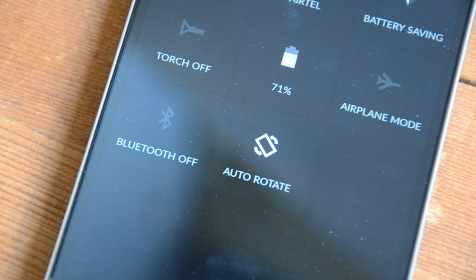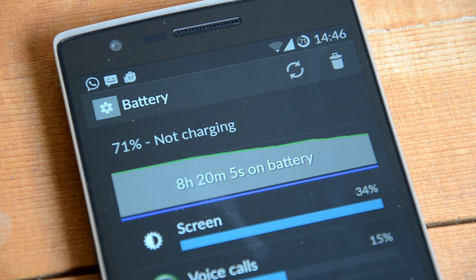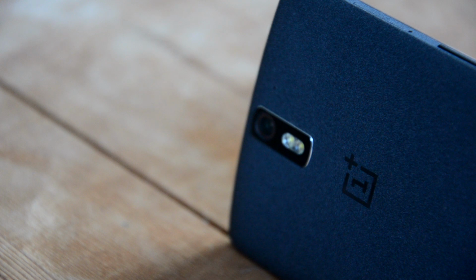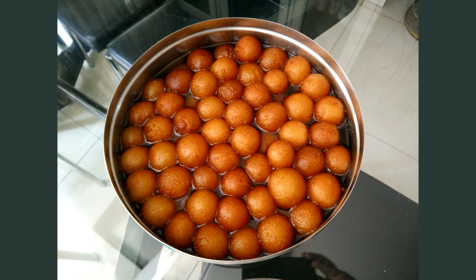The OnePlus One has an impressive battery life. Under normal usage, it should easily last you a day. That 3100 mAh battery ensures that your phone does not give up quickly. The 13 megapixel camera on this phone is really good. The photos are detailed and crispy. I will allow these photos to speak for themselves.